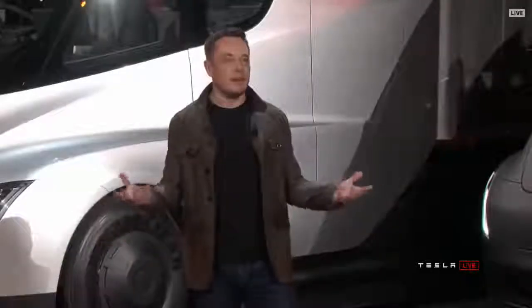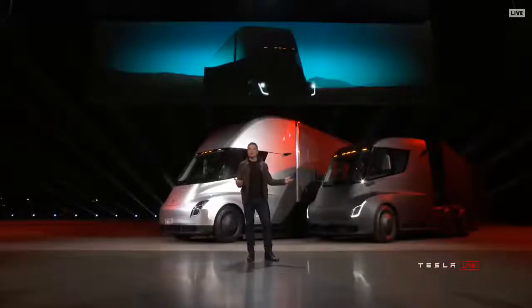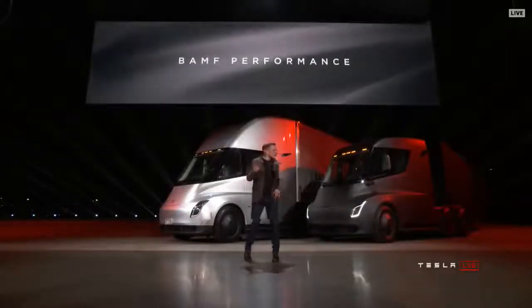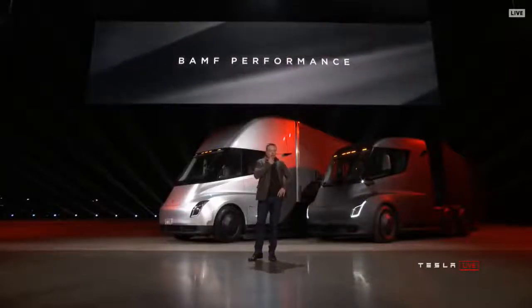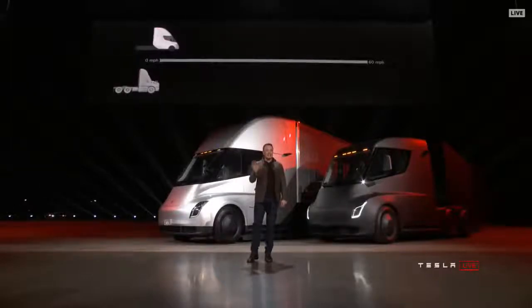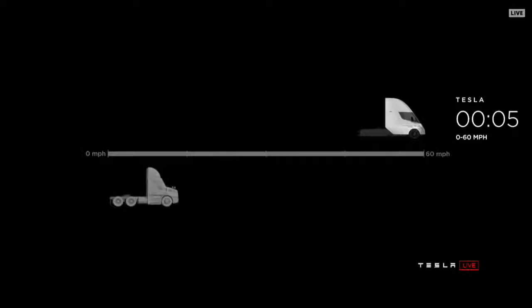Welcome to the Tesla Semi truck event. I hope you like what you see. It blows my mind. I think it'll blow yours. Starting with performance, we have an acronym we came up with that I think really describes the performance well. Let's show what it's like to be in a Tesla truck. This is real time.